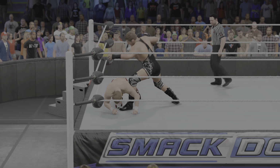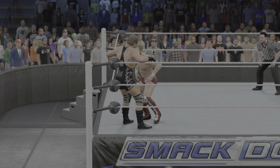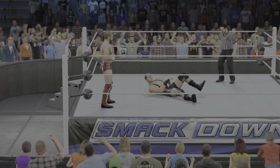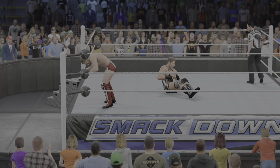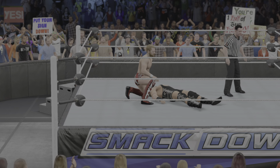Daniel Bryan, he's going for the pin. This could be it. And Swagger kicks out at 2.5. Daniel Bryan heading to the top turnbuckle. This match is taking a turn. Whoa! That's it. He's done. That should do it right there. Three! And Daniel Bryan has done it. Here is your winner, representing Team Hell No, Daniel Bryan. Man, what a contest! We definitely just witnessed one for the ages.